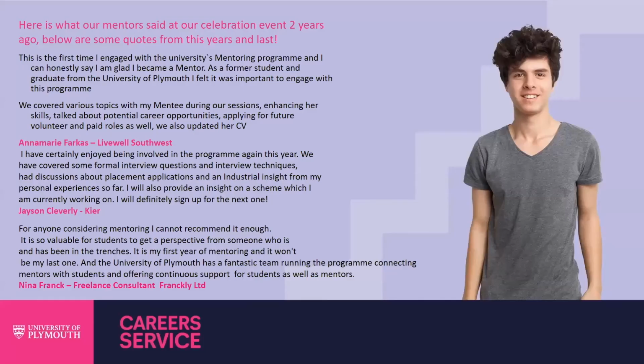This slide is very wordy, but I really like the quotes and I was so pleased with them. I was trying to put as many in as possible. Perhaps in hindsight that was not the best way to do it, but these are just three of our mentors that have finished the cycle we've just had. It also shows the difference of mentors. Anna is from a health background, Jason's in engineering, and Nina's in publishing. But what's really nice is where they've spoken about how good their program was.